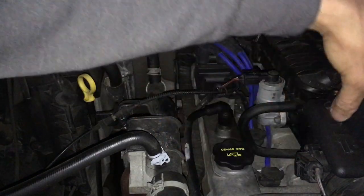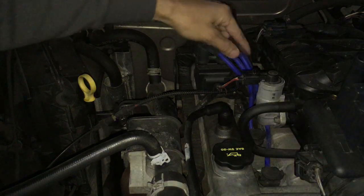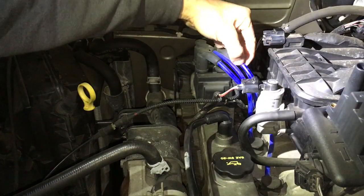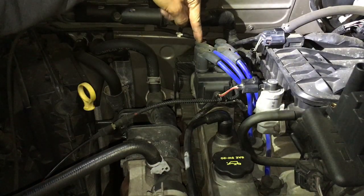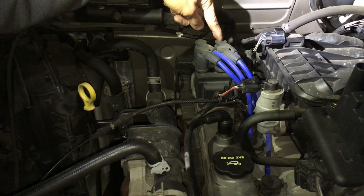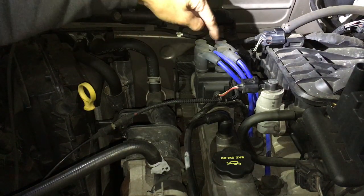So starting from the front of the car to the back, front would be cylinder 1, 2, 3, 4, right? So let's look at this. Let me use my light. So let's see. Let's bring this up a little bit more. There it goes. Cylinder 1 is right here, so bottom front driver side. Cylinder 2 is across from that, so back passenger side. Cylinder 3 is this one, so cylinder 3 is back driver side. And cylinder 4 is front passenger side. So 1, 2, 3, 4.